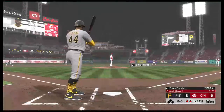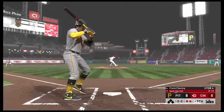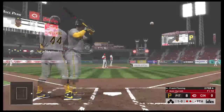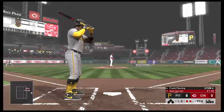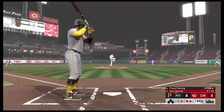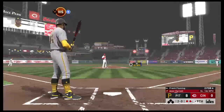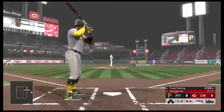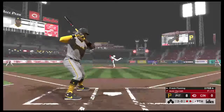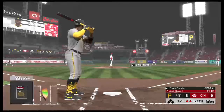Ready to take his hacks again, Frank Fleming, as he'll look to follow up the 2-run homer he launched over the wall last time up. This one's outside, quite a bit off the plate that time. And a slider stays outside, and he falls behind 2-0. 2 out, nobody on. And a good comeback fastball there. It's 2 balls and a strike.